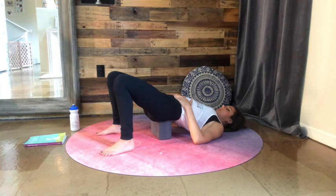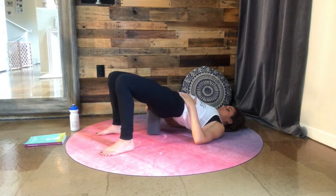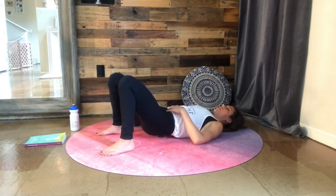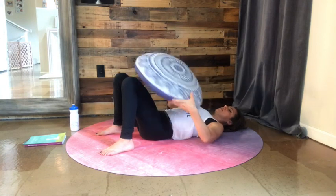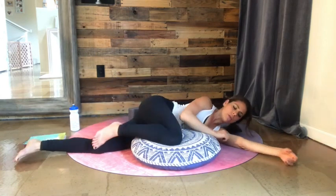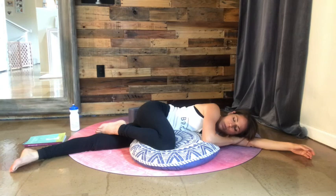Pressing into your feet, you'll lift the hips, you'll remove the block, and slowly lower all the way down. Grabbing a hold of the pillow that's by your side, you'll bring it to your side, and then just curl over to your favorite side into rest.